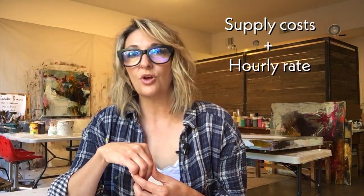The other way that people like to do it is they take a look at what their supply costs are, plus what they believe is a fair amount for their hourly rate. The way that would work is you would look at the cost of your canvas. So let's say you spend $40 on a canvas. And then you average out what your paint supplies are, etc. Let's just say that we're going to add another $20 for paint supplies. So we're in it now for $60.